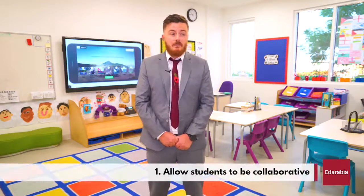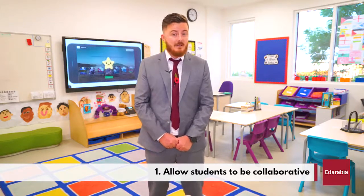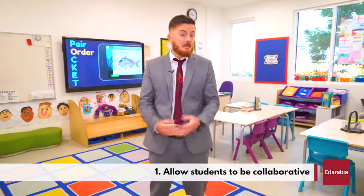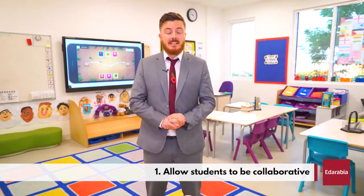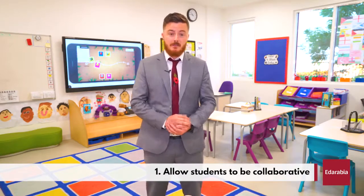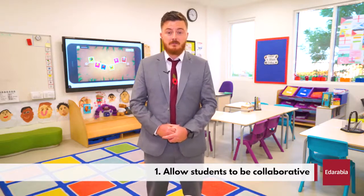So one of the first and most important points I'd like to raise is allowing the children to be collaborative, allowing for effective communication. That links in with how the tables are set out and where you allow the children to sit, mixing personalities and things like that. Because not only do the children need to learn from yourself as a teacher, but also their peers as well. Peer assessment is one of the huge factors within the classroom.